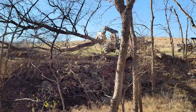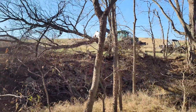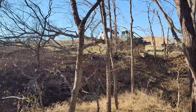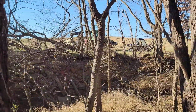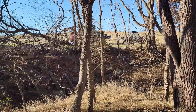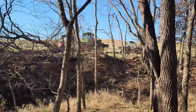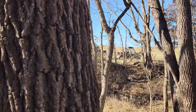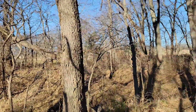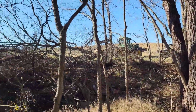Well, it's Monday again. Seems like it's always Monday. It's feeling like a Monday too. Things aren't going horrible, but we started on the roughest trees to cut out of this fence row, which I didn't do any filming on. I wasn't in a very chipper mood while doing it. Still not in a super chipper mood, but then again, it's Monday. Anyway, we're just working our way down through here.